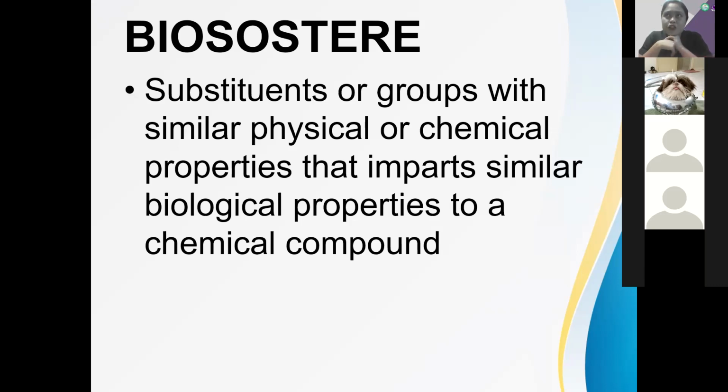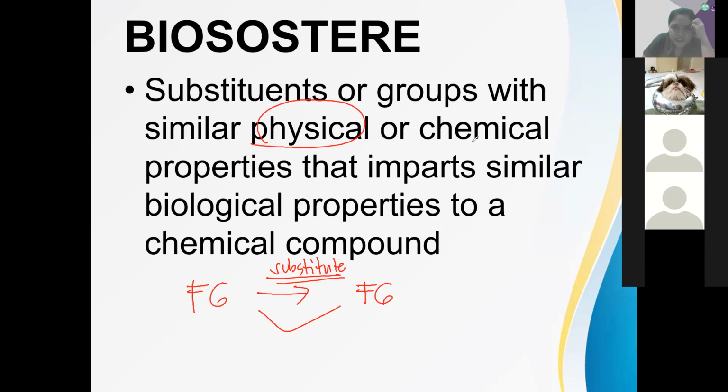So this is still the application of organic chemistry to the pharmaceutical world. So ginatawag og bioisosteres. These are actually substituents or functional groups na they have physical and chemical properties, and pag i-interchange nimo siya, for example, ang original drug contains this certain functional group. Pwede mo siyang i-substitute with another functional group. Bakit pwede yung substitution? Kasi most likely they have similar physical or chemical properties.